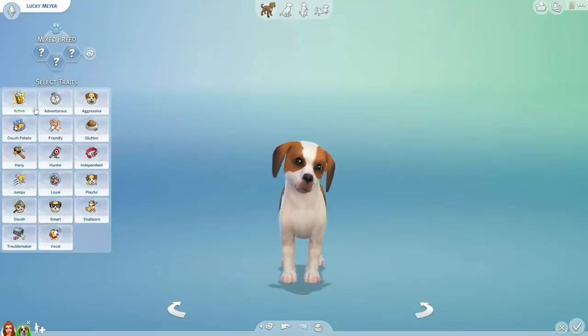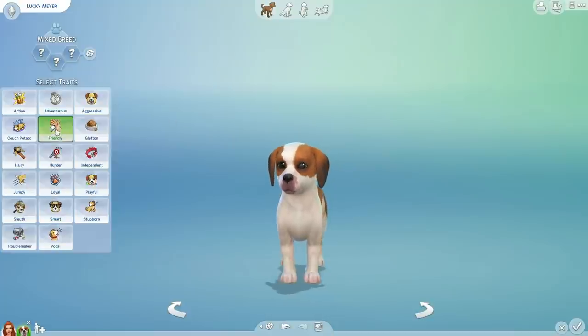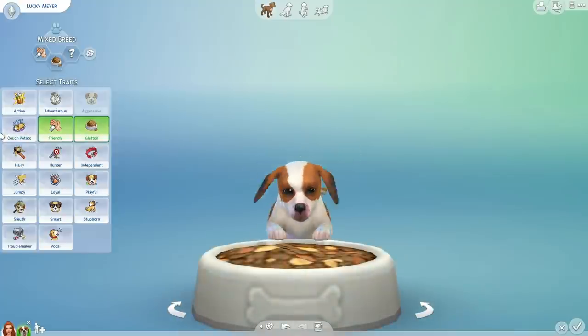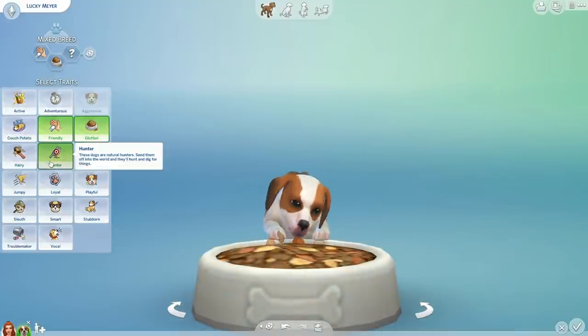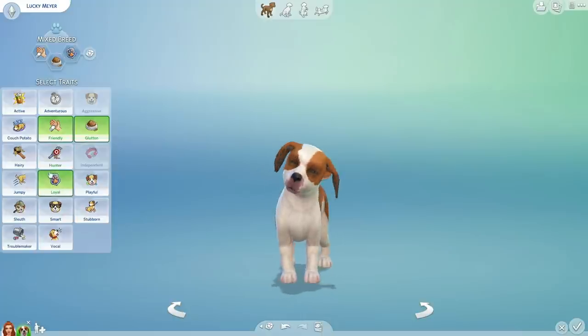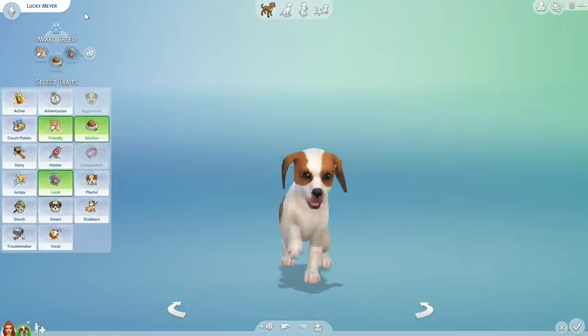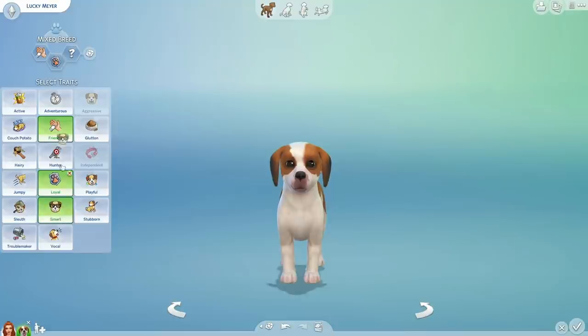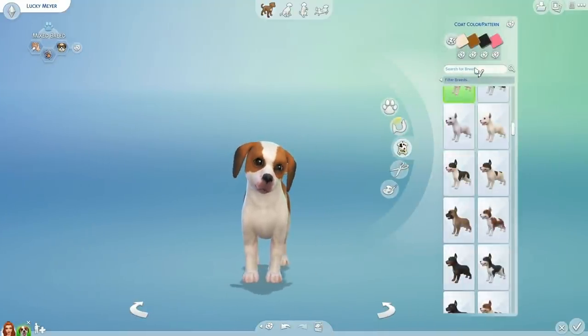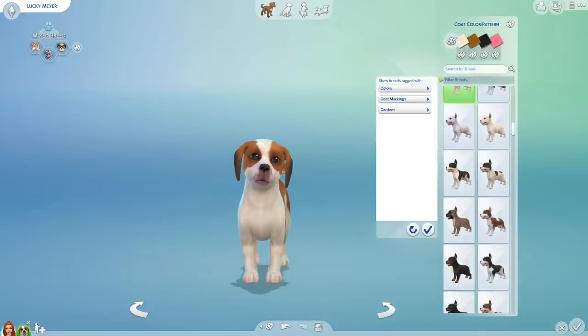So I want her to be, I feel like there's not a lot of good traits, to be honest. Friendly, glutton, maybe, hunter, because German Shepherds, I feel like they're not really, no, they're more loyal, and smart. Okay, we'll do friendly, loyal, and smart. Like, that is the best breed. Okay, and then search for breed.